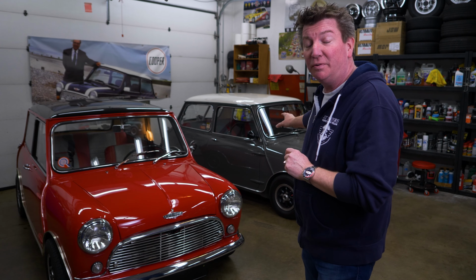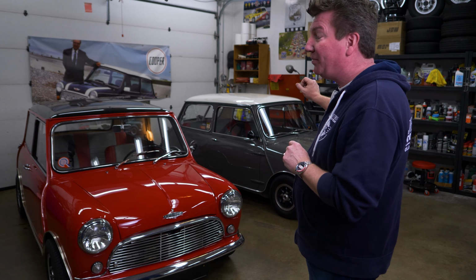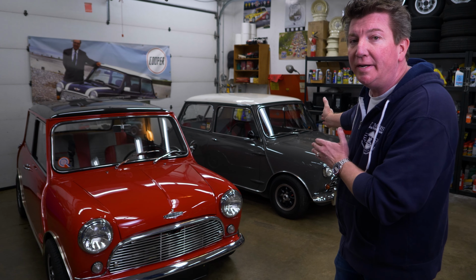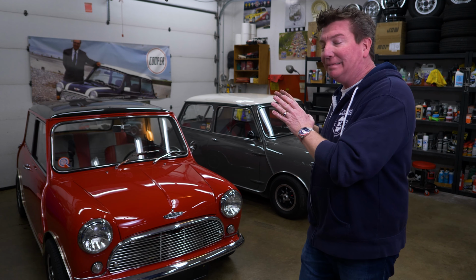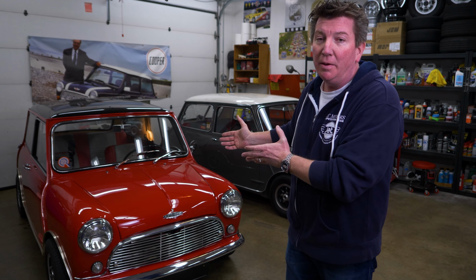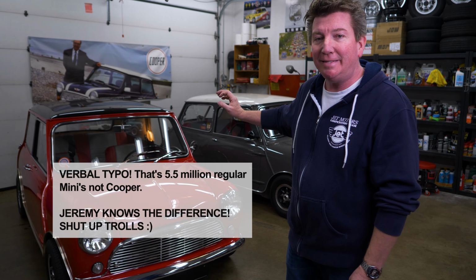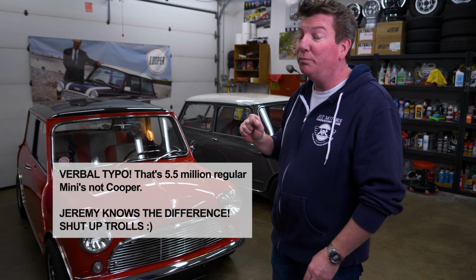Now the Morris Cooper S from 1964 was a left-hand drive. Chris made me convert it to right-hand drive, but this was a North American left-hand drive car, and they only made 474 of those. Now, I get calls all the time from people asking me for a real Mark I Cooper S, and these cars, they didn't make very many. I mean, everybody thinks they made millions of them. Well, they made millions, 5.5 million Mini Coopers, but in 1966, 1964, they only made hundreds, so they're really rare.